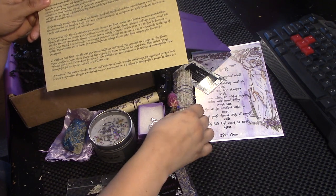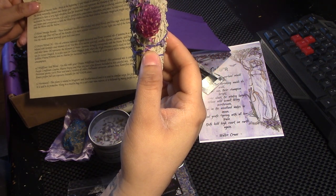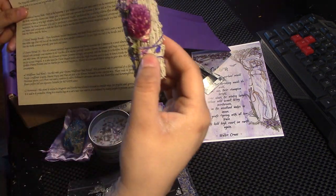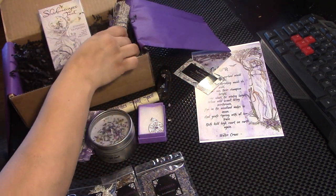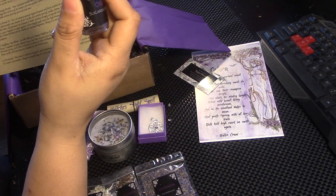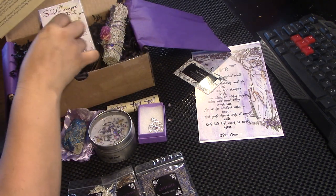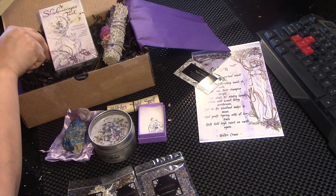Floral smudge bundle. So dried florals, blue sage. And it is really, really beautiful. I mean, it is just absolutely lovely. Ostara ritual oil. So jasmine, sweet almond, lavender, vitamin E. Put that up there. Hope you can still see it.